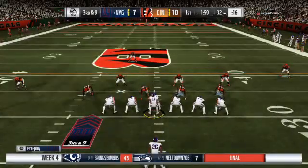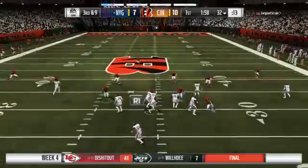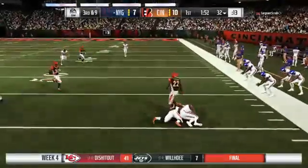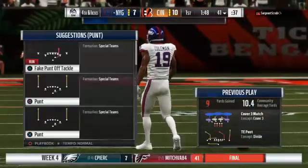Green 39. Lauletta to throw. It's caught by Coleman. They do get 9, but it leads to 4th down. Still leaves them with 4th and short.